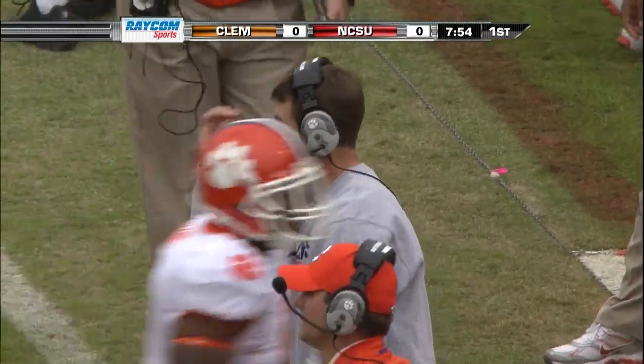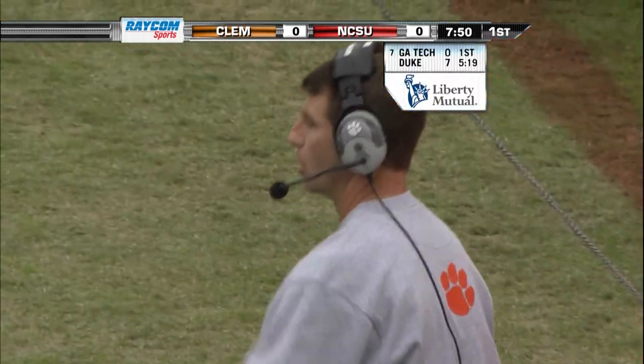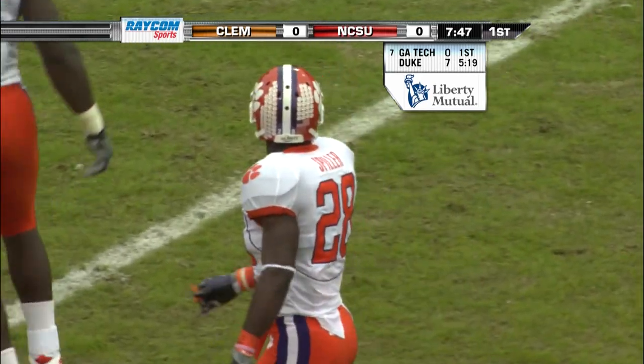Spiller comes back into the ball game. That was a gain of 5.5. Harper's a load. He's 230, trimmed down in the offseason.